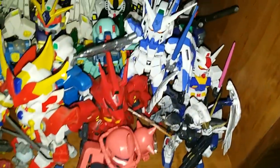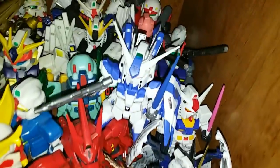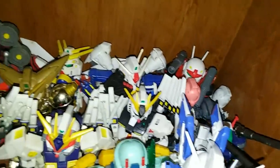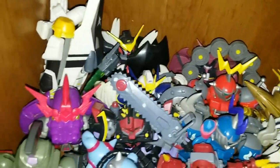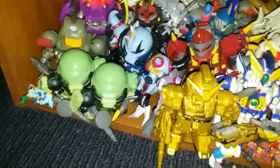Then here's like the model kits. That's a custom painted EX standard Wing. It kind of sucks. And there's like some of the frames. Then here's like the SD Gundam Force figures. Wish I had more space for them, but what can you do? Kind of got to squish them.